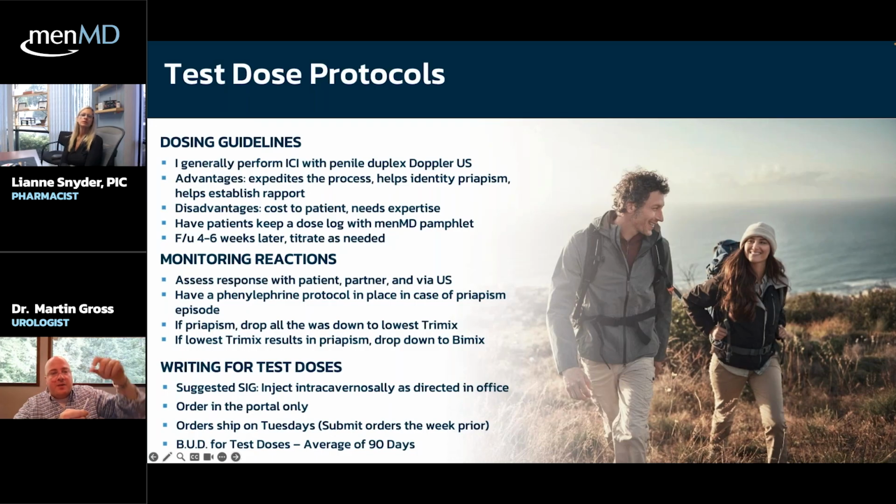You inject this in the bottom of that. You draw up to 0.2, and I bring that very close. I say 0.2, not much medication. Look at it right there, sir. They go, yes, I've got it.